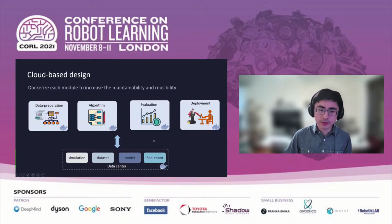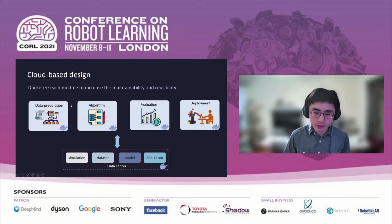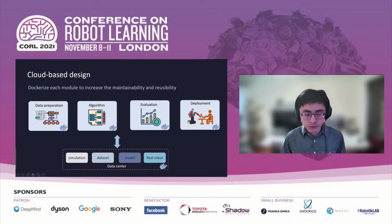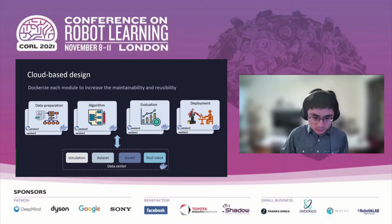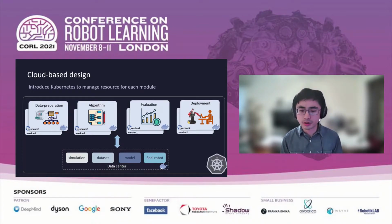Besides this data engine design, we have a cloud-based design. We Dockerize each module to increase maintainability and reusability. We import each module into a Dockerized container, and in this way, each module can be run as an isolated single process on the system. This enables RobotFlow to develop each module in a parallel fashion. Also, since Docker can record the changes of each module, it is easier for us to do version control.